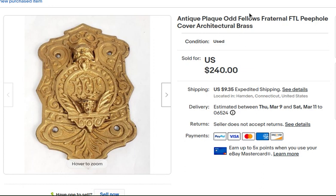I always do well with Oddfellows stuff. It sells very fast and very well for me. So this was a no-brainer at $25. I saw some others had sold for $75, $125, and $225. So there's none available. My favorite saying is find another one. So I put it up at $240 and it sold overnight that night. So $25 into $240 was a great flip.